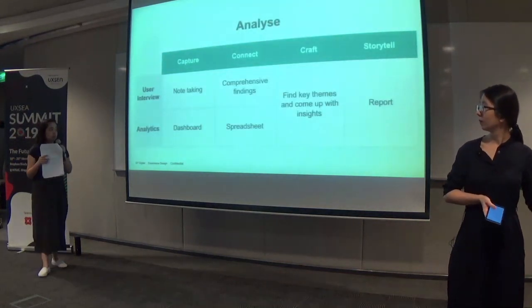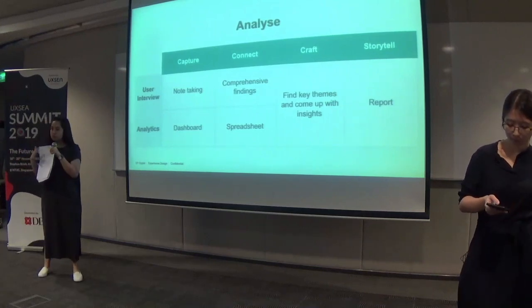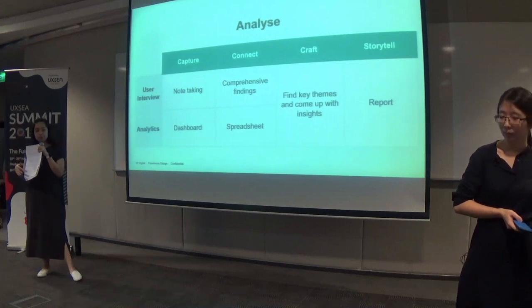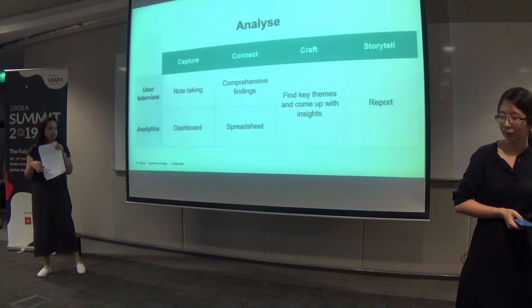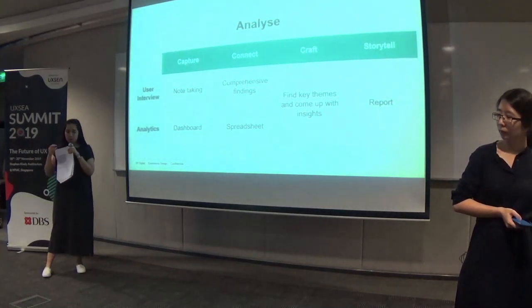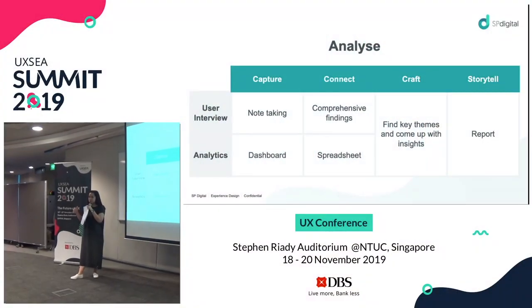As a researcher, I think we shouldn't just focus on qualitative, we should look into quantitative. In our case, we use Google Analytics for quantitative, and I think as a researcher we should treat qualitative data the same as quantitative data, so that we spend time not only on qualitative things but also quantitative data.